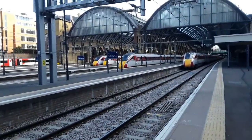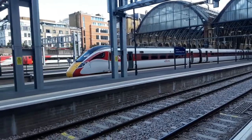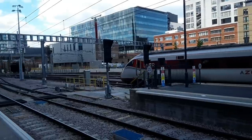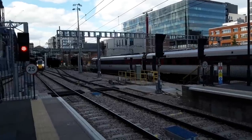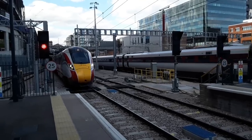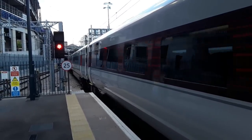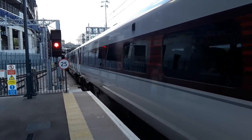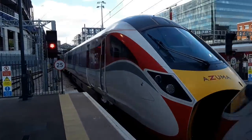Okay, now departing is 801213 with the 1700 LNER service to Edinburgh Waverley. Also coming in is a terminating LNER service from Leeds. LED flickering away there from 801110. On the rear here is 801107.